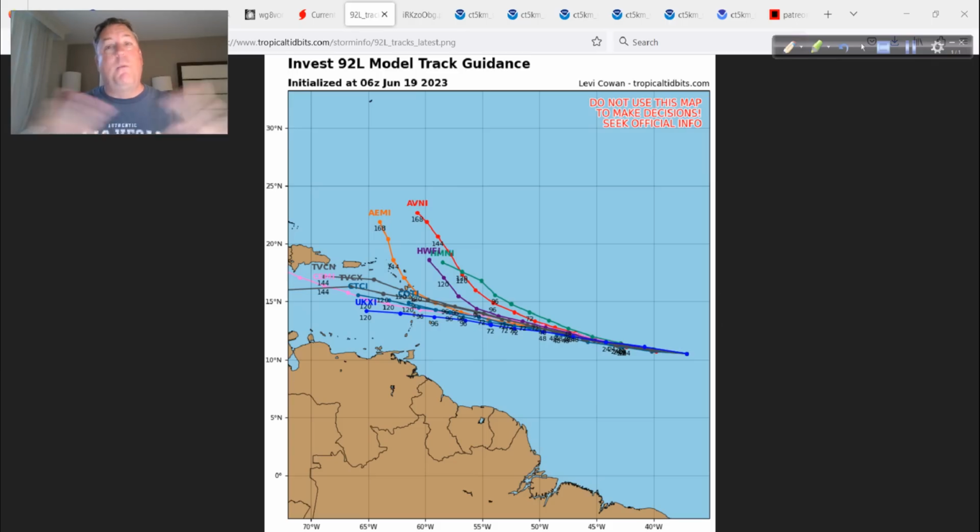They have an army of people working on it. There are various and sundry weather agencies and people on social media. Nobody knows for sure, all right? So we do have guidance that helps us. That's why it says that. Model track guidance. But we don't even have a developed storm yet.